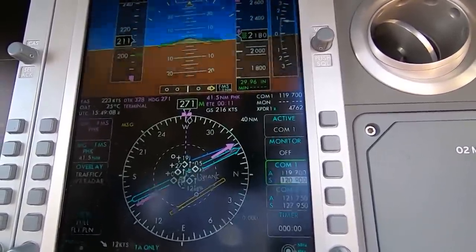What do you normally climb out at? It's going to set it for you, but the speed is bugged, so it'll be about 168 knots. Oh, okay. It's actually a fairly small, slow climb speed. Yeah, I was going to say 168.